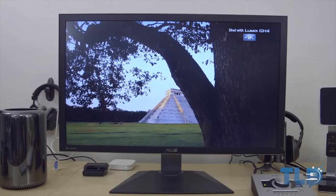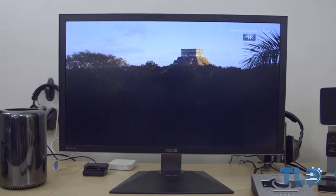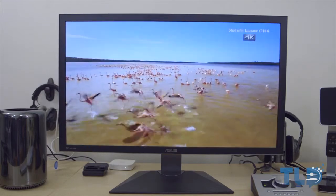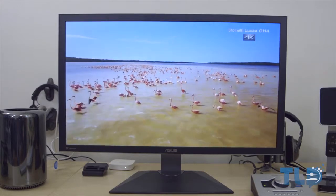Hey guys, John here with TLD. Hope you guys are doing well. I am back with some 4K content. Now initially, when the Mac Pro came out, I really wanted, not necessarily needed, but wanted a 4K display to go alongside it simply because I had fallen in love with higher resolution gadgets, whether it's a smartphone, tablet, or laptop. The more pixels there are, the more I seem to enjoy it.